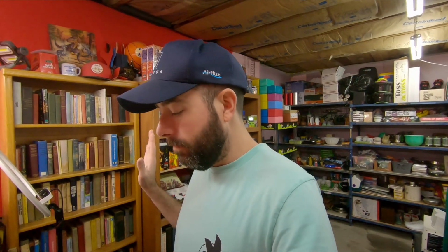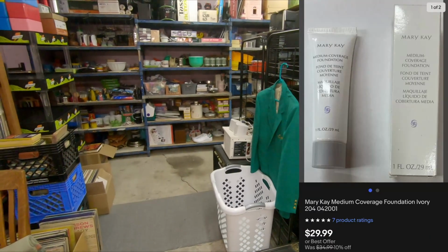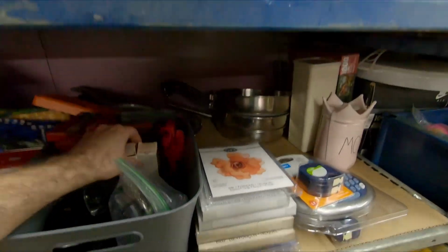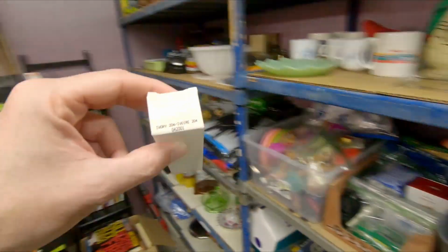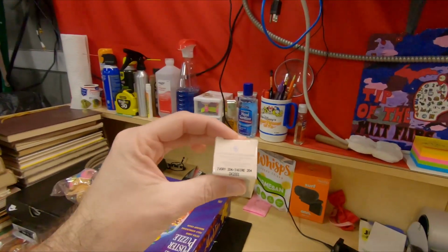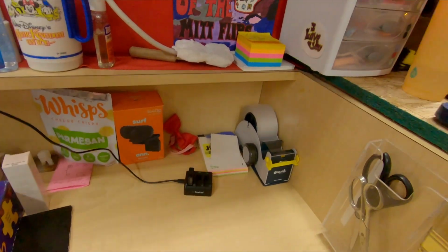And then next up, listed a ton of Mary Kay stuff. It's doing great. I'm very pleased with it. B3C is Ivory 204. B3C. Oh, luckily it's in this one. It's easy to find. Ivory 204. I don't know anything about makeup. I do know what a model number and a part number is, though. So very easy to look up. Very easy to list. I did mess up on one of the very first ones I did.